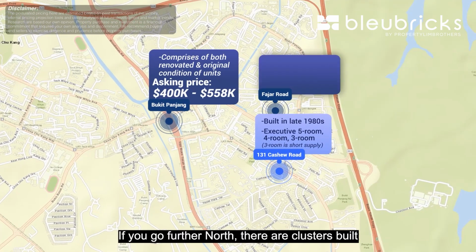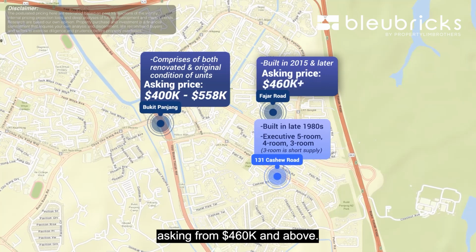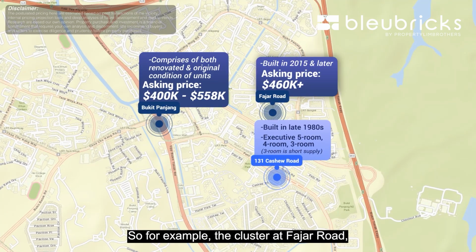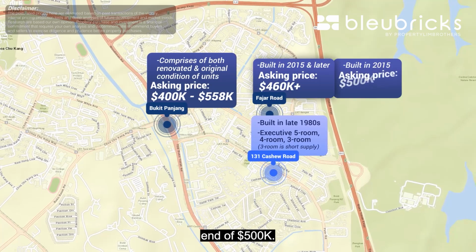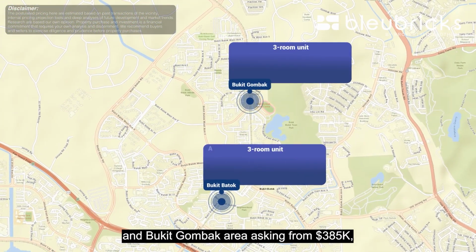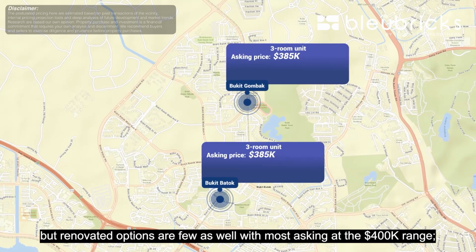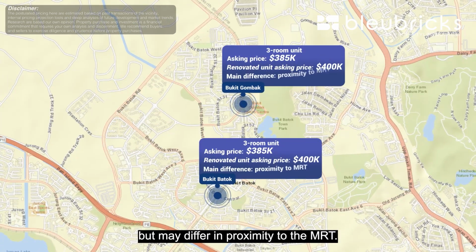If you go further north, there are clusters built in 2015 and later, and these are already asking from 460k and above. So for example, the cluster at Cashew Road, built in 2015, the asking generally starts from the higher end of 500,000. There are more 3-room options in the Bukit Batok and Bukit Gombak area, asking from 385,000, but renovated options are few as well, with most asking in the 400k range, but may differ in proximity to MRT.